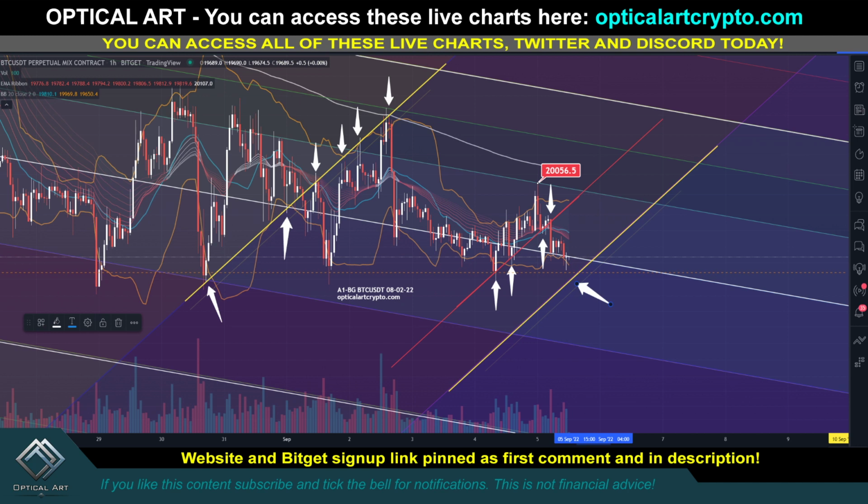So I'm expecting the same thing that played out here, right, and we got a pump. I'm expecting that to play out here. So either we come down and make contact and then start riding up it, or we can move sideways and make contact, we ride up it. So I will be longing when we make contact with this yellow trend line.